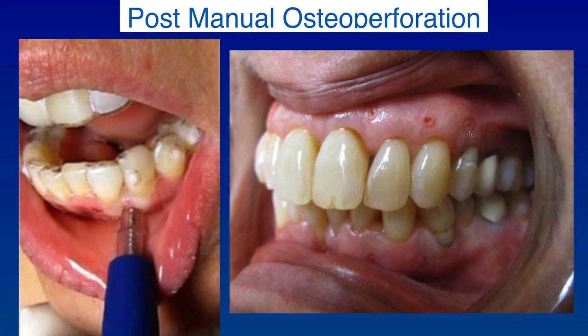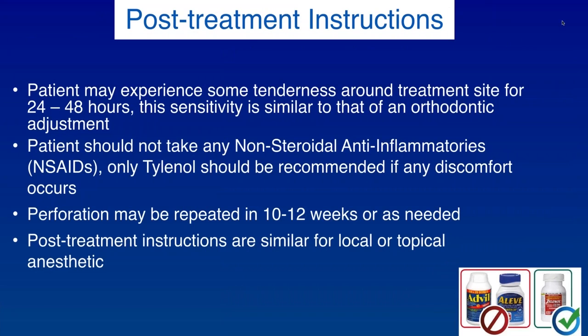And with the electric driver and the new tips, you don't get any of this here. This is showing perforating for this one area here with aligners. And so we perforate with whatever driver you'd like.